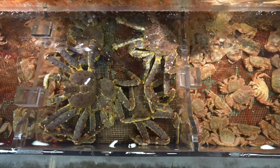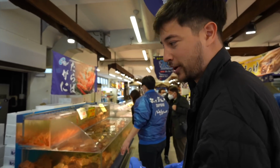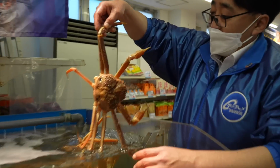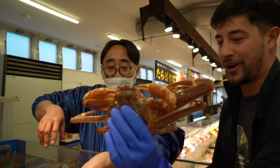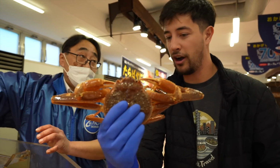They've got tanks everywhere full of seafood, not just crabs, but like I said, it's the specialty here in Hokkaido. And they've also got a tank of, I think they've got king crab and snow crab too. Oh. Please be careful. Okay. This is snow crab. Oh, so is this also from Hokkaido? Yes, Hokkaido, Monbetsu. From Monbetsu.